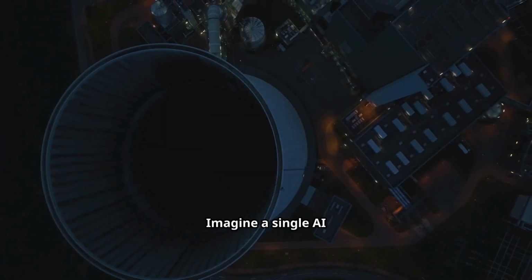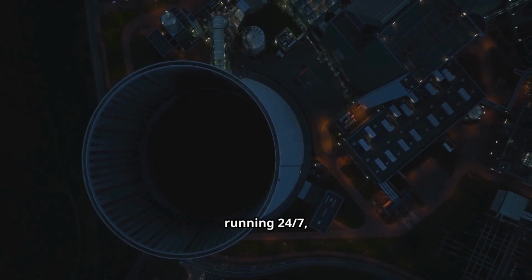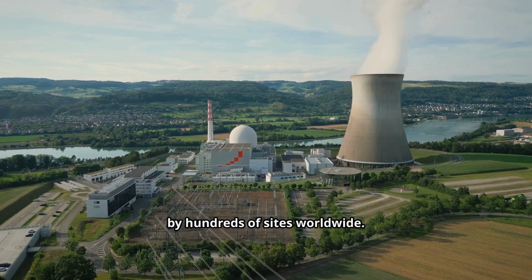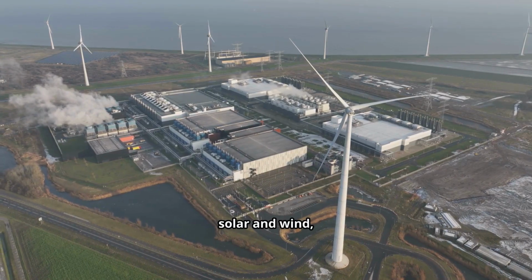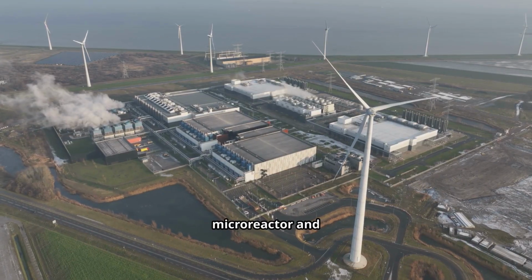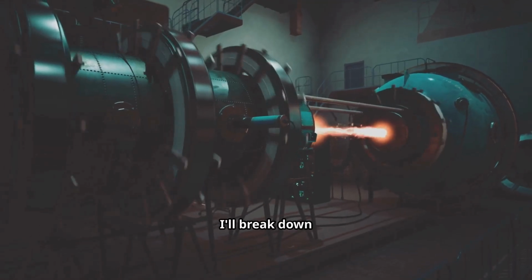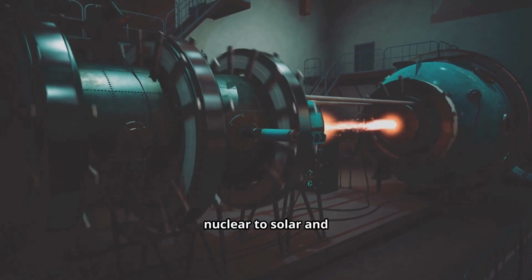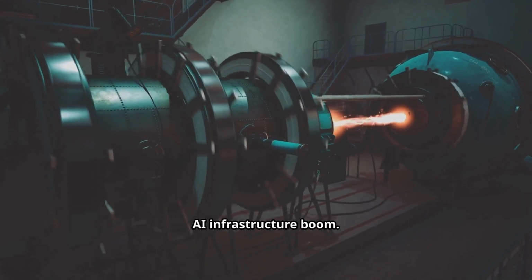Imagine a single AI data center using as much electricity as a small city, running 24/7, every day of the year. Now multiply that by hundreds of sites worldwide. The big question is, what's actually going to power all of this? Cheap solar and wind, or a new wave of small nuclear reactors like Oklo's microreactor and NuScale's SMR? In this video, I'll break down Oklo versus NuScale in simple terms, then compare nuclear to solar and wind to see what's really more cost-worthy for the AI infrastructure boom.